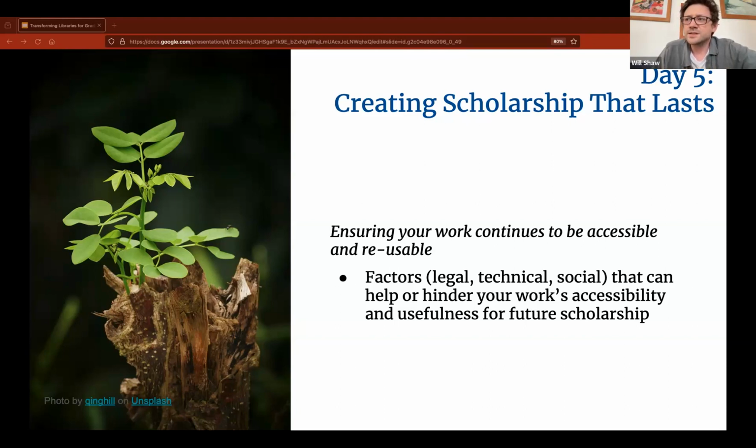And even though this is, positionally, at the very end of the course, the intention was not for it to be a footnote, or to suggest that ensuring access and sustainability is something that happens after you do the project. On the contrary, it's built into all the previous steps.